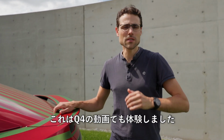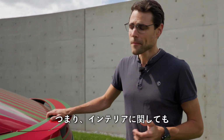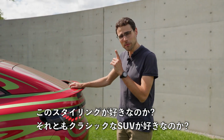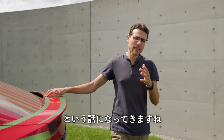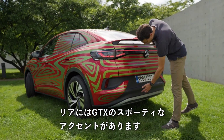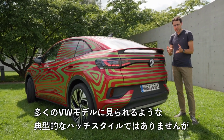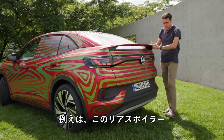We did experience that in the Q4 e-tron episode as well. You can tune into that one later. That means also on the interior you don't have so much compromises. So it will be more about the decision really, do you like this styling or do you rather like the classic SUV crossover styling? Here in the rear, by the way, also sporty accentuations for the GTX. And this is not then this typical hatch styling which we find with a lot of VW models, but here also with this rear spoiler.